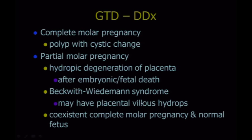So, main differential diagnosis of a complete molar pregnancy: you could potentially have a polyp with cystic change, but if you've got the positive pregnancy test, particularly with a really high HCG level, then you'd be more concerned about a complete molar pregnancy. Differential diagnosis for partial molar pregnancy, as we mentioned, the main one is just hydropic degeneration of a non-molar failed pregnancy. Later on, you might consider Beckwith-Wiedemann syndrome with placental villus hydrops.